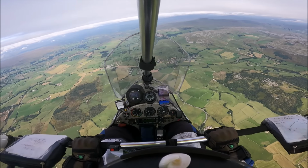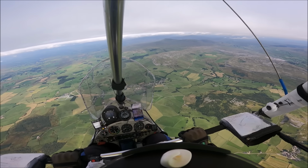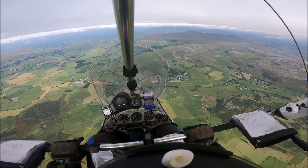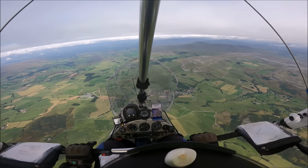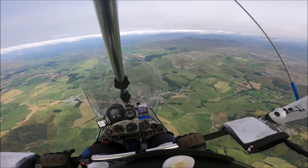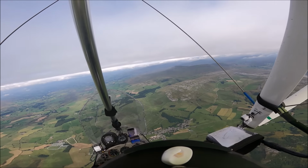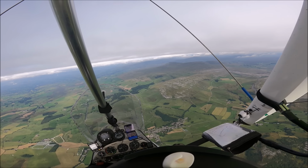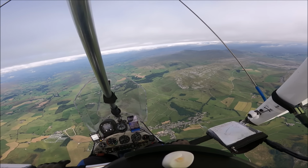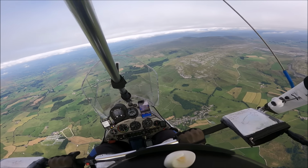So welcome back. So we're just getting towards the Lake District now, and the terrain's starting to get a lot higher. And with that, the clouds are forming over the high ground, and we've got quite a cloud bank in front of us, which we're going to go under. We're not going to try and go over the top, so we're going to keep below that. But as you can see in the distance, the clouds are sitting on top of the mountains, and we might have to work our way round it and make our way into Berrier.